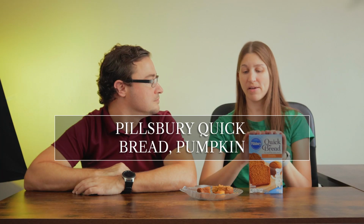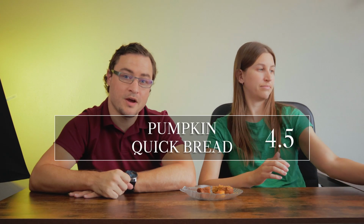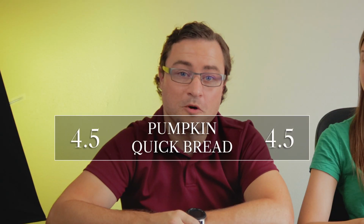And the Pillsbury Quick Bread Pumpkin. I'll give this was probably my favorite, so I'll give it a 4.5. On the scale of how things go, were there any pumpkins in this? Dried pumpkin. All right, so another dried pumpkin, but actually some steps were taken to make sure that this wasn't dry, so I would also give it a 4.5. We're gonna go unanimous across the board here.